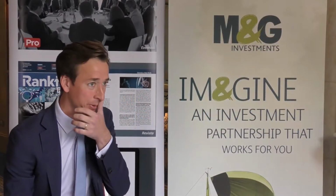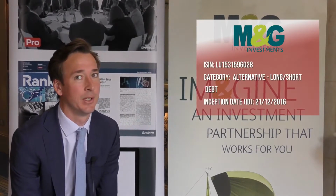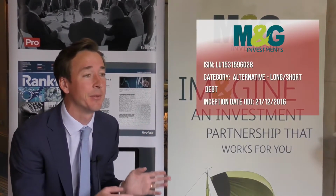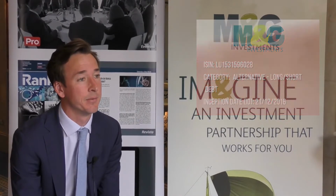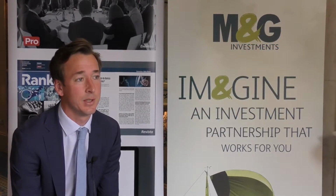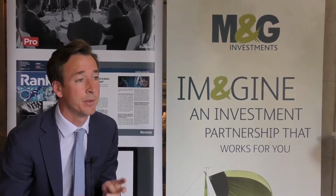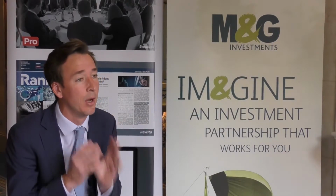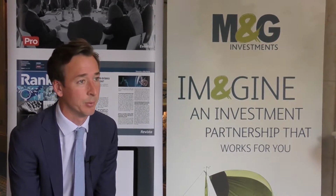So the M&G Absolute Return Bond Fund is one of our more flexible bond funds in the range. So we can go from negative duration to positive duration, or we can even take negative sensitivity to changes in credit spreads. So it really is our most flexible bond fund across government bonds, corporate bonds, and we also take currency views as well.